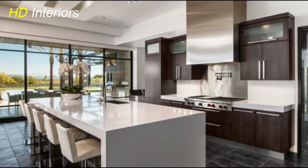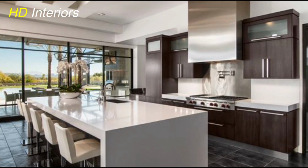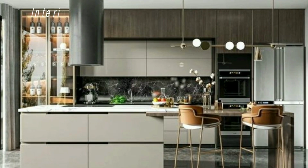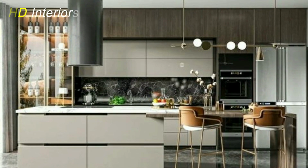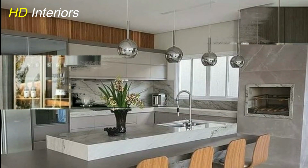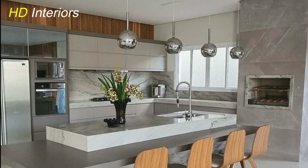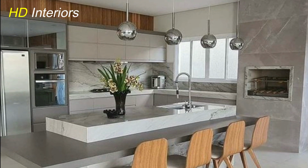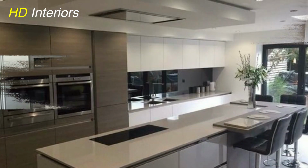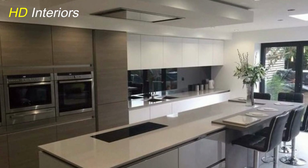Now, let's shift our focus to a kitchen wall decor idea that's not just visually appealing but also practical: the tile mosaic backsplash. If you're looking to add a touch of personality and sophistication to your kitchen, this one's a game changer. Imagine turning your kitchen wall into a canvas of colors and patterns with carefully selected tiles. Whether you opt for a subtle, monochromatic design or a vibrant and eclectic mix, a tile mosaic backsplash can completely transform the atmosphere of your culinary space.